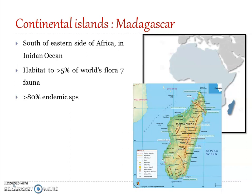As seen, it actually provides a habitat for more than 5% of the world's flora and fauna, of which more than 80% of the species are endemic. 80% endemism is found in Madagascar, and it has been separated from the mainland for a very long period of time, and hence it has a very unique mix of plant and animal species, and many of them are found nowhere else in the world.